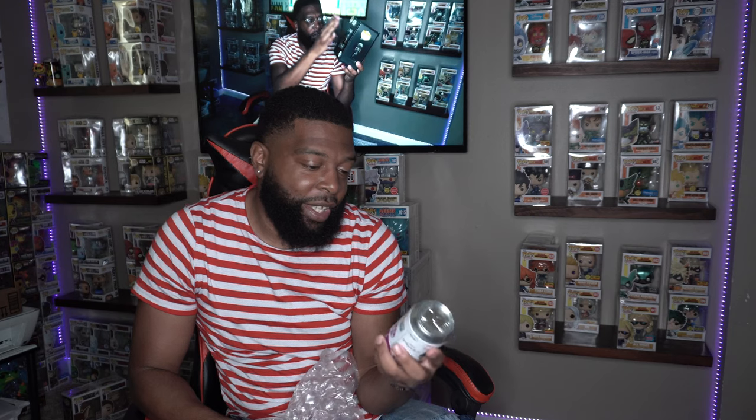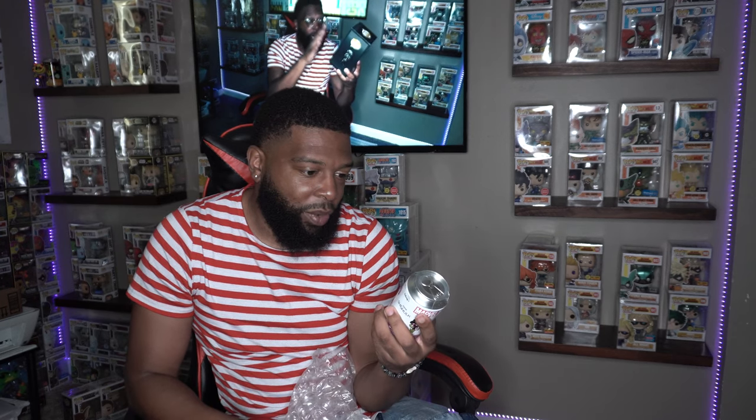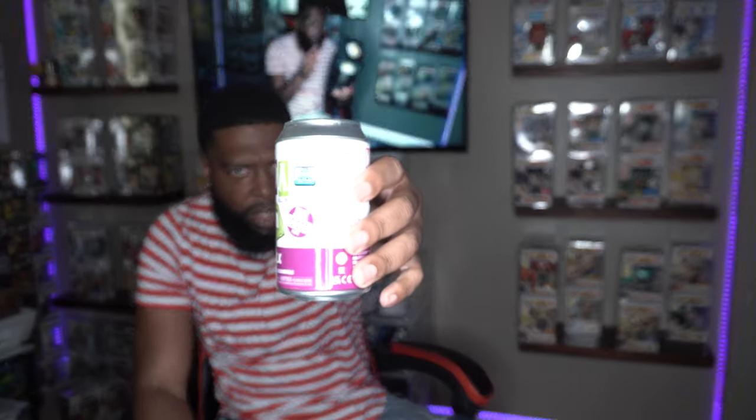So with that said, let's go ahead and get straight to the only soda that I ordered. Boom. She-Hulk soda. Okay, so the Funkon sticker is on there. It's not bad. I actually like that sticker better than the official sticker. It looks better to me for some reason. But I got this one. I didn't get any of the other ones.